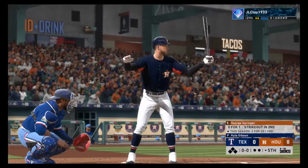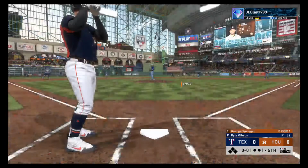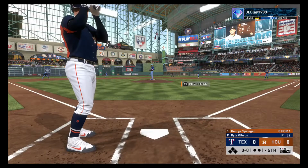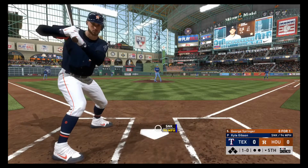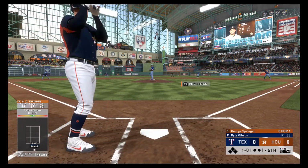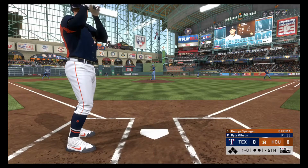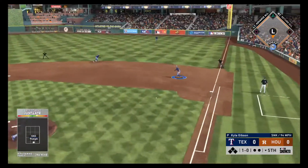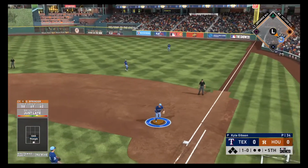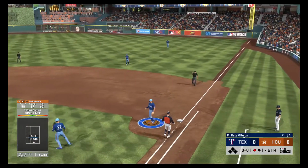Striding in for Houston, leading off for the Astros, center fielder George Springer. 0 for 1 in this one. Here's the first pitch to him. Check swing, but he held up, no strike. Ball 1. This is on the ground over to first. On the tag, and you're out.